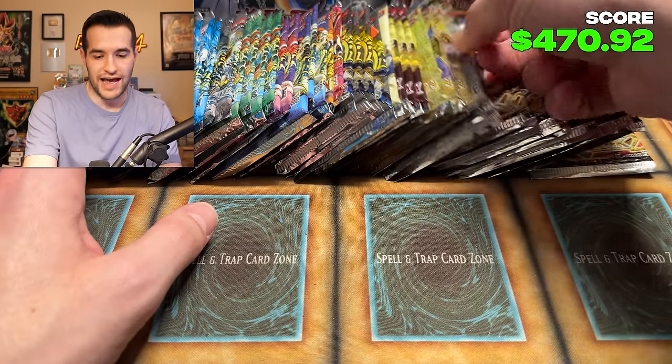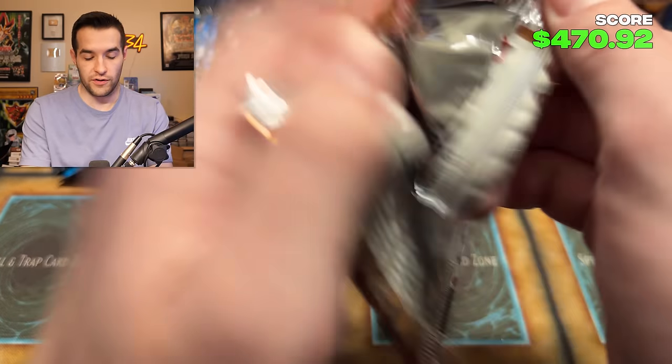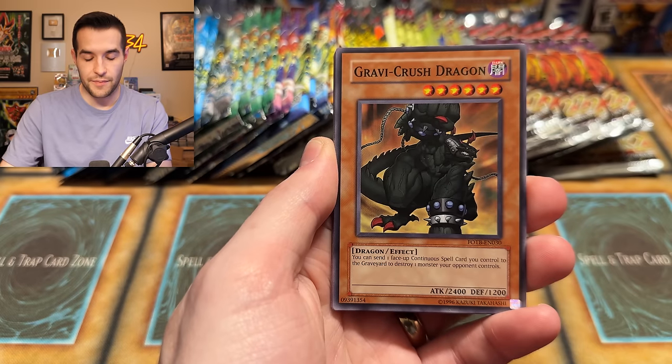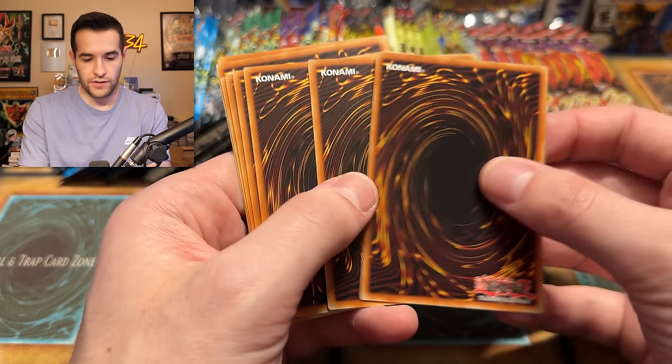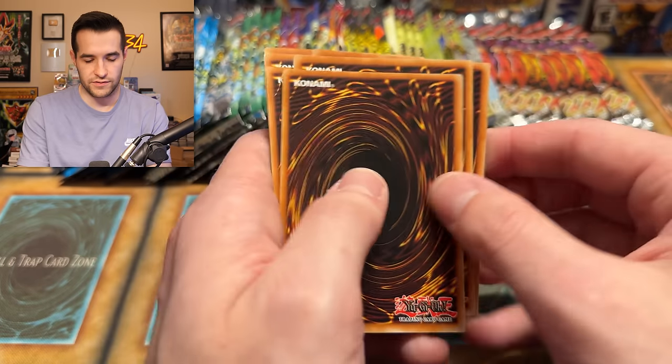Let's open our last Force of the Breaker Unlimited pack. Ryza Ultimate Rare. Let's make it happen. We have Hard Selling Zombie. I think actually this one was... This would be Swap, maybe? Or is that the rare? Let's just do this. Let's try that.